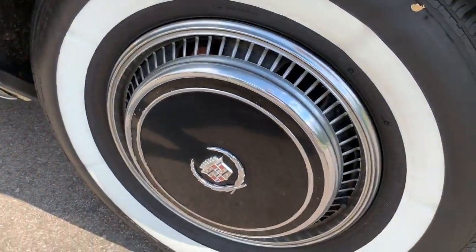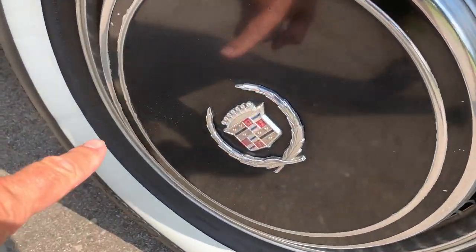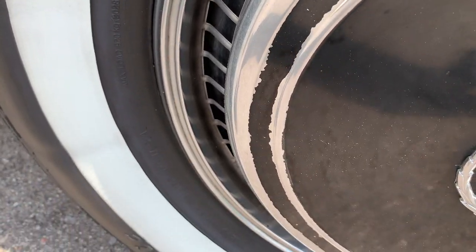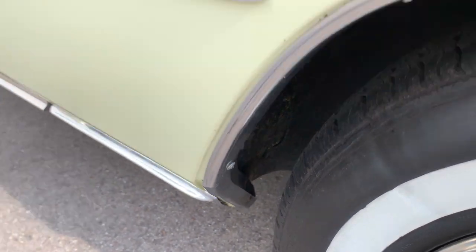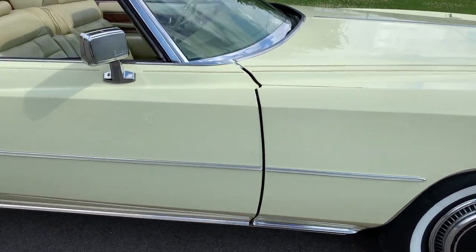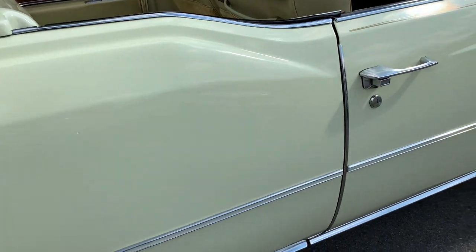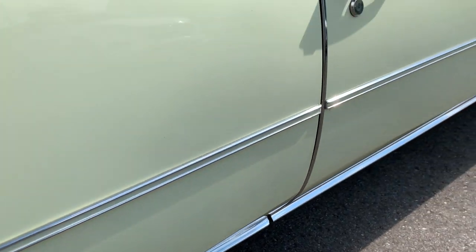Black color keyed wheels. Wheel covers, rather, 15-inch. They're in nice shape, a little bit of paint deterioration along the edges. Wheel wells are very nice. I'll get underneath the vehicle, show the floors, and then we will head out on a test drive. It's a small chip that's been touched up here.